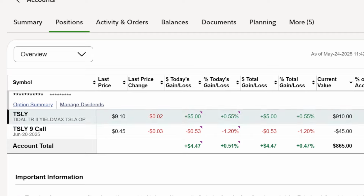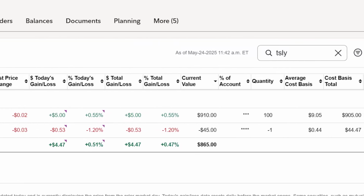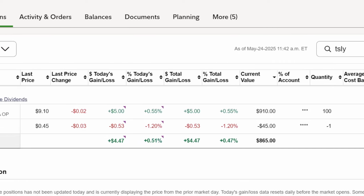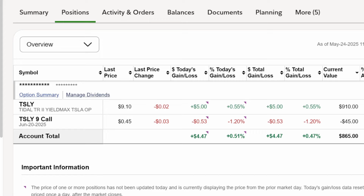June 20th. So how I entered this position: I purchased 100 shares of TSLY, got filled at roughly $9.05 average cost basis, and then I immediately sold a covered call on this position shortly after and got filled at 45 cents, or $45. So I am obligated to sell my shares away at the $9 strike. Essentially, it's actually $9.45 if you include the options premium.